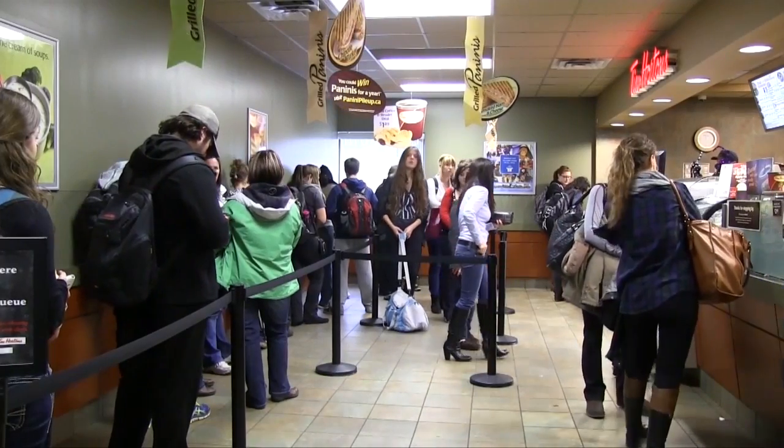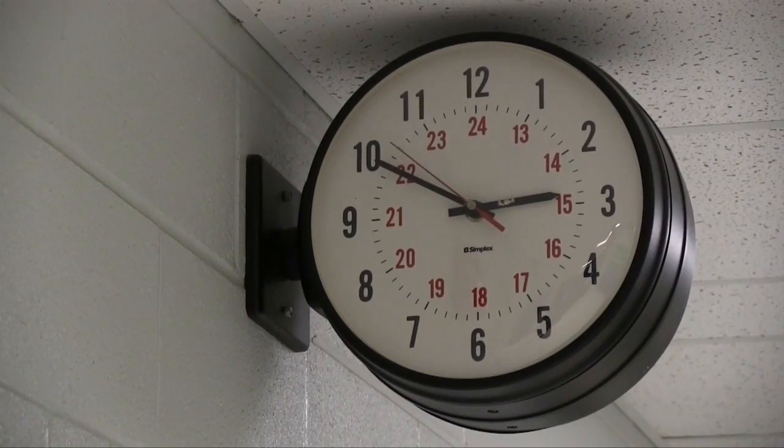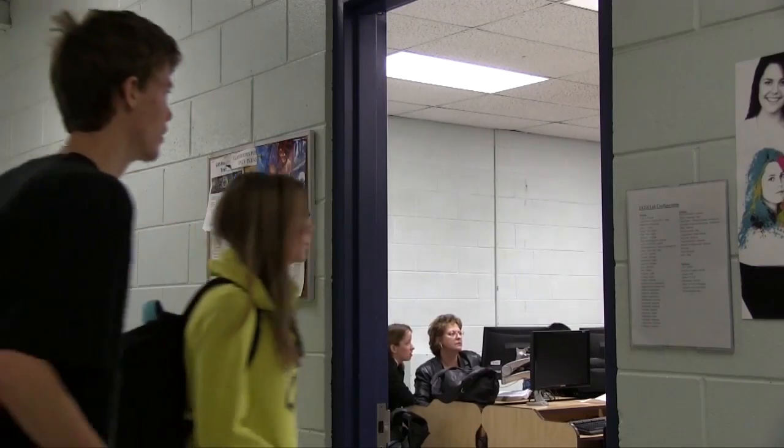Here at Conestoga College, there seems to be the same type of problem. Waiting in lineup for 20 to 25 minutes can really hurt if you're rushing to class. By holding their Interact-enabled flash card in front of a reader, customers can pay for their food and coffee much more quickly and conveniently. But is it safe?